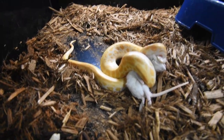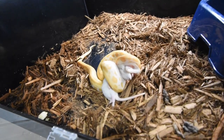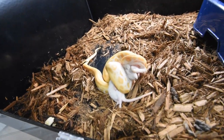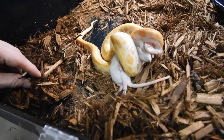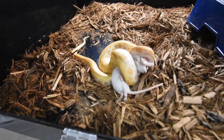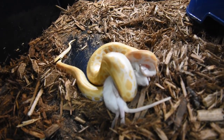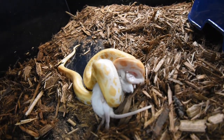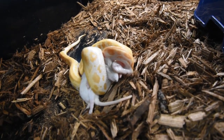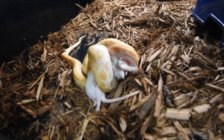So far after eating the weaned rat, she has not gone into blue, so she's not shedding out quite yet. Most of the time when I bump up a food on the boas, they start to go in blue pretty soon after, but I guess Burmese may be a little bit different, but I expect her to be shooting up in size here pretty fast. So we'll see how she handles this one this time, and hopefully everything works out.